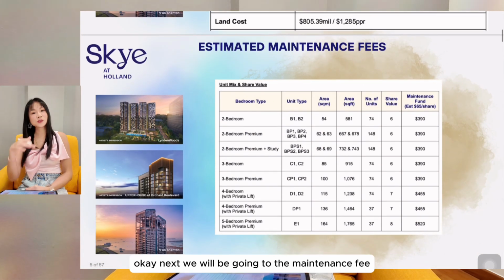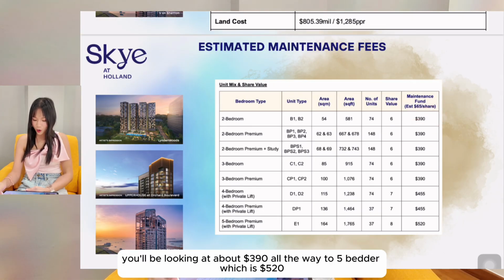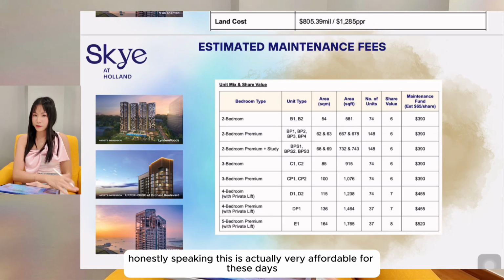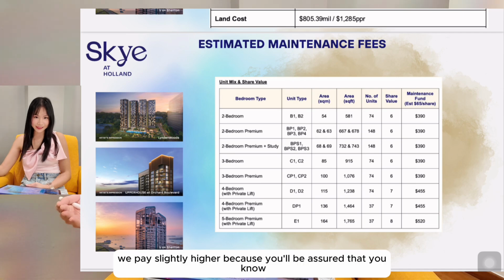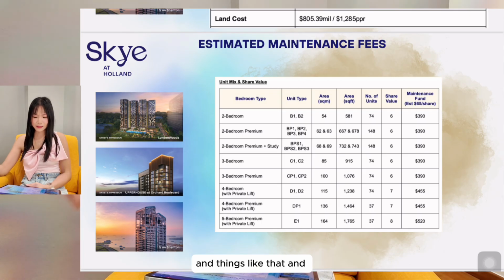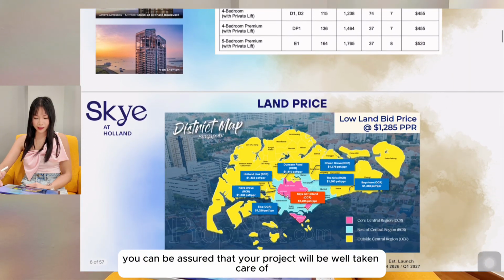Okay, next we will be going to the maintenance fee. This one is just an estimate, but basically for a 2-bedder you'll be looking at about 390, all the way to a 5-bedder, which is 520. Honestly speaking, this is actually very affordable these days because sometimes a 2-bedder actually hits the 400 range already. Sometimes it's good that we pay slightly higher because you'll be assured that you do have enough sinking fund in your account to take care of your project and things like that. And for this kind of developer, you can be assured that your project will be well taken care of.